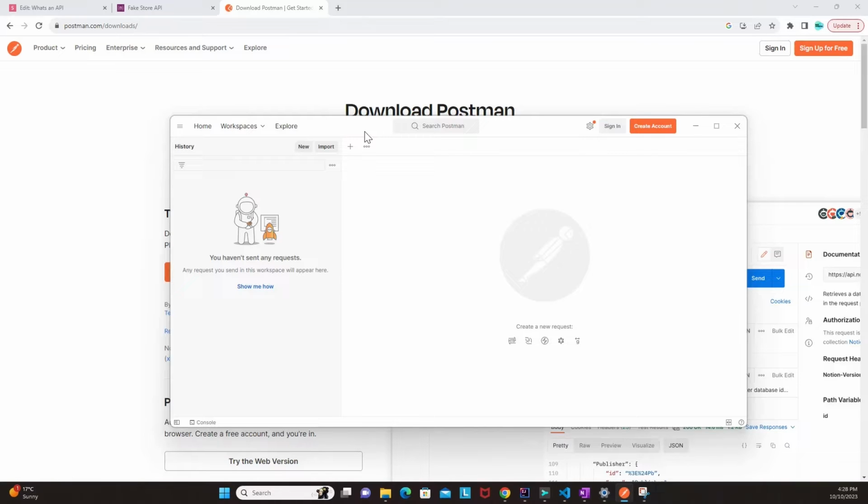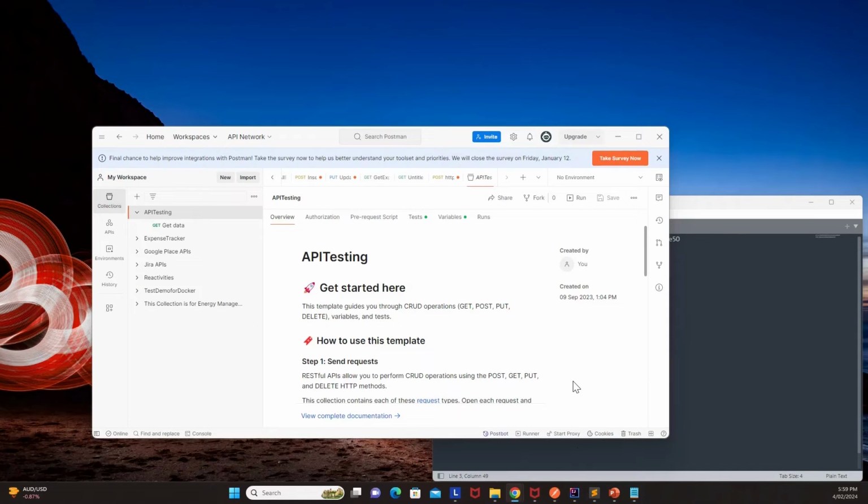Now that is one step. Once the download and installation of Postman is complete, you can have a look at some of the sample APIs. Now that we have installed Postman on our machine, we can open it up, which I have shown in my previous video on how to get it installed.